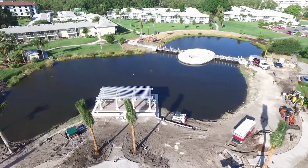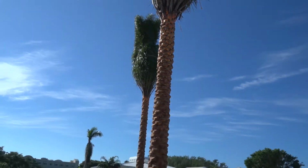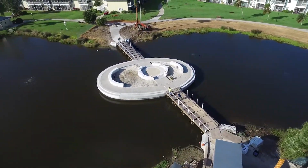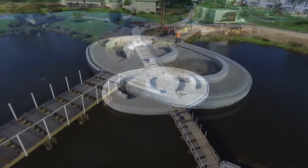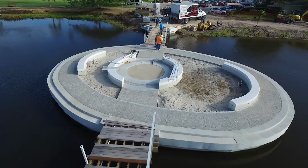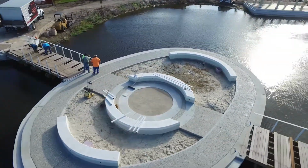Here we are at Serenity Cove, and as you'll see from the pictures, we're starting to put in the trees, and over the next couple of weeks we'll be installing all the landscaping. What the guys are working on now is getting ready to put the railings up on the bridges out here, and then out to the island, and the seating areas out at the island, and the rest of that island where you see the dirt, that's all landscaping out there.